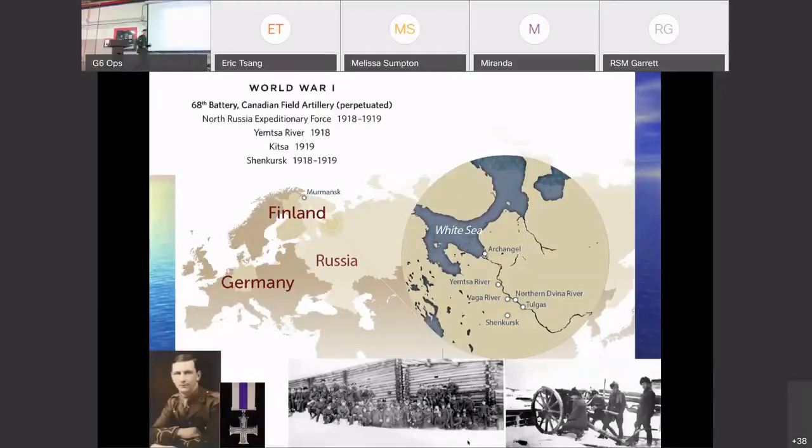Now, the only real way to tell this story is by reading a couple of paragraphs. So I want you to follow the map. We'll go through the map here as I read these. It's the best way I found to tell the story of the 68th Battery. So here's our map: Archangel, Yesno River, Tolgas, the North Eva River, the South Eva River, Shenkursk, Olga River, and Yesno River.